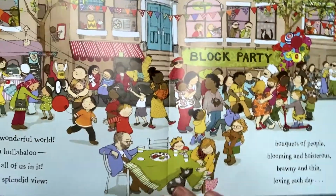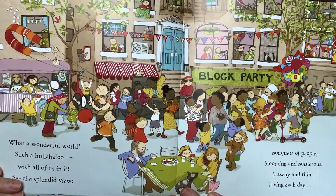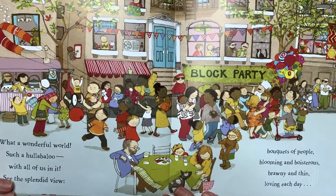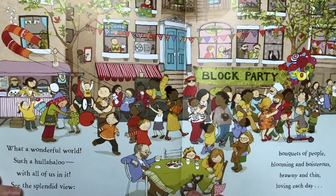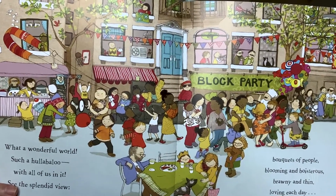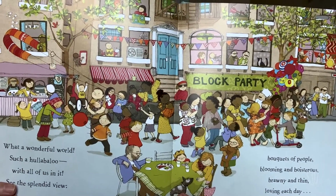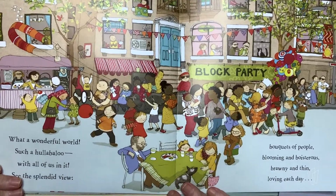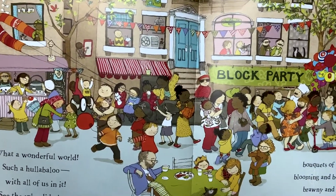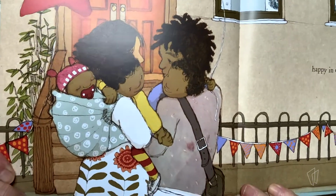What a wonderful world! Such a hullabaloo! With all of us in it, see the splendid view. Bouquets of people blooming and boisterous, brawny and thin, loving each day. Happy in our skin.